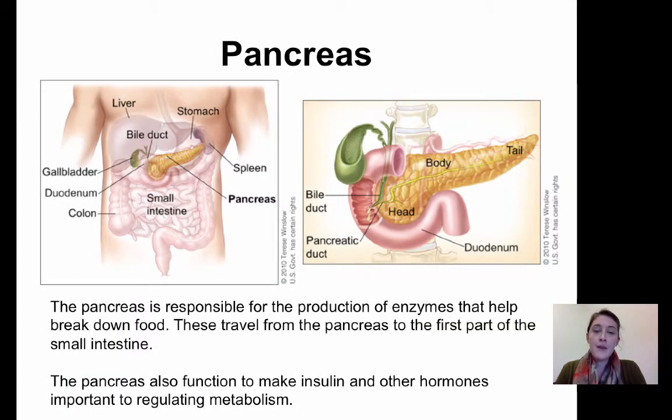Okay. And so what is the pancreas? Just as a reminder, the pancreas is located in the abdominal cavity behind the stomach. It's an important gland that's part of both the digestive system as well as the exocrine system. Its role in the digestive system is that it's responsible for the production of a number of important enzymes that help us break down food. These travel from the pancreas into the first part of the small intestine. The pancreas is also part of the exocrine system, and it functions to produce a number of very important hormones that are used to regulate our body's metabolism. These include insulin and glucagon, and without these hormones, we would not be able to regulate our blood glucose levels, as well as provide our cells and other body systems with the energy they need to function. So the pancreas is a very important organ.